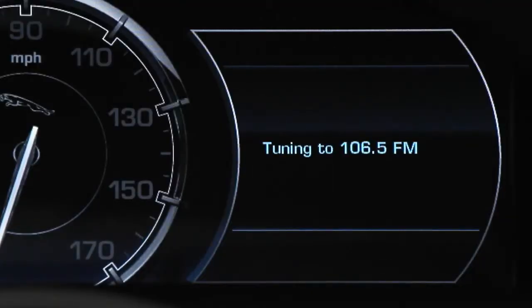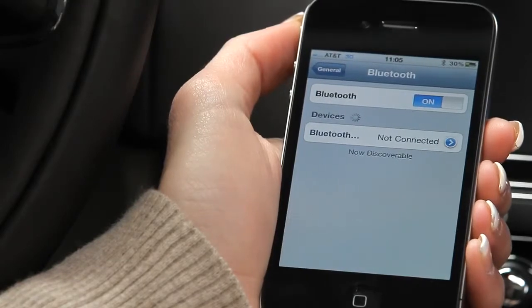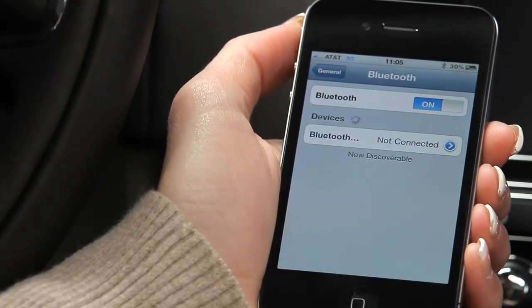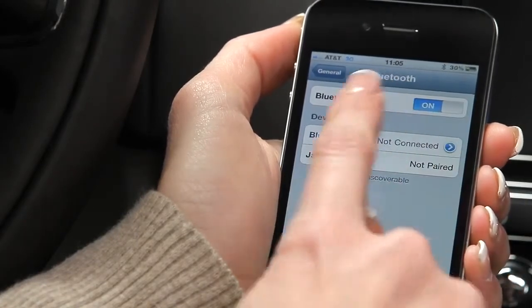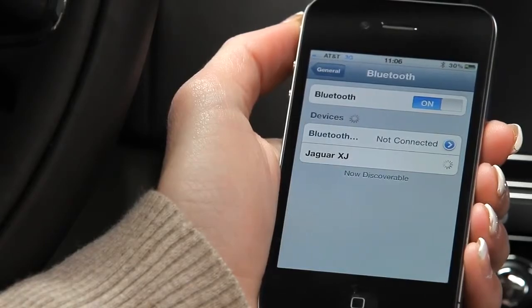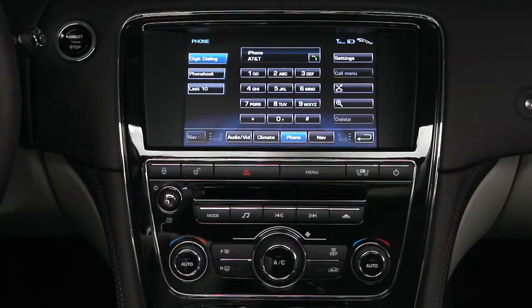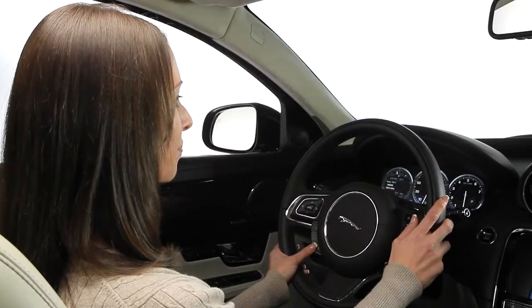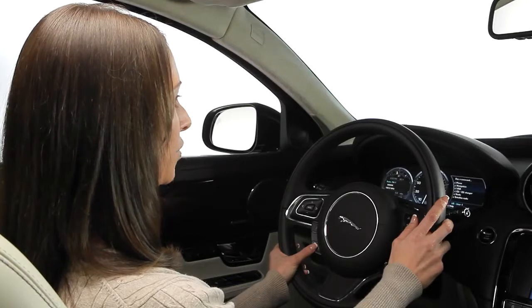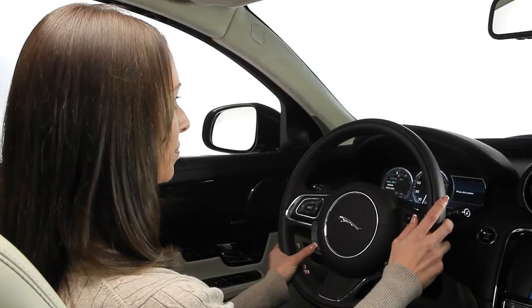And of course, Interactive Voice makes calling on your Bluetooth-enabled phone easy and hands-free. For pairing and connecting your phone, see the Bluetooth phone operation video. Here's an example of phone voice commands. Let's say you want to call a number. Press the voice button and say, phone dial number. Then just say the number. It's that easy.